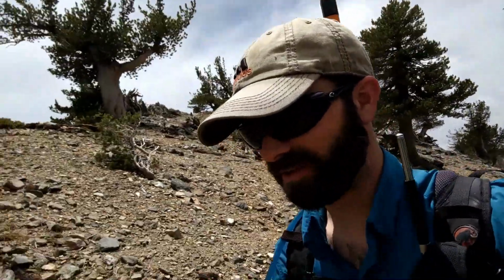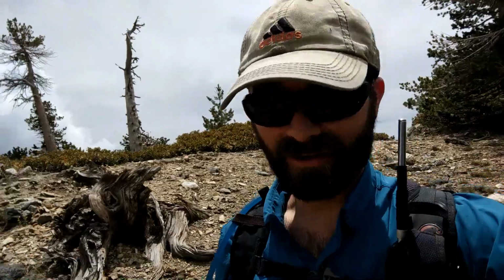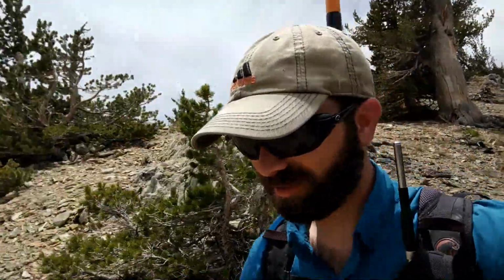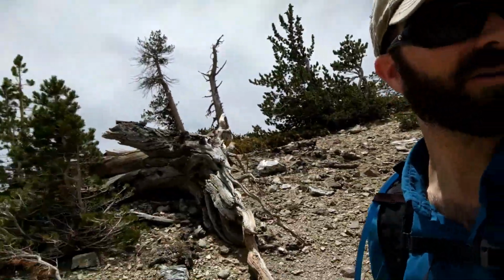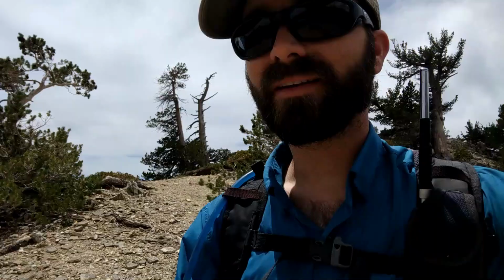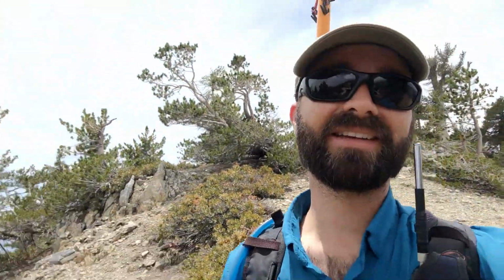Today's peaks were quite a challenge. I wouldn't recommend it if you're not comfortable scrambling on loose rock, rough terrain, bushwhacking, scree, talus, all that good stuff. Pretty tough. Anyway, making my way down Galena Peak, and it's about 1:20 p.m. Hoping to be back in San Diego by 6 or so. And yeah, that's about it. Hope you guys enjoyed it. 73 for now.